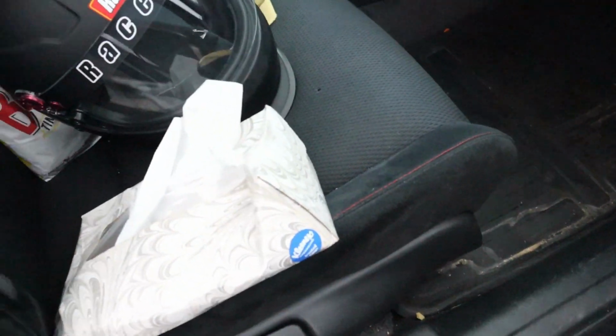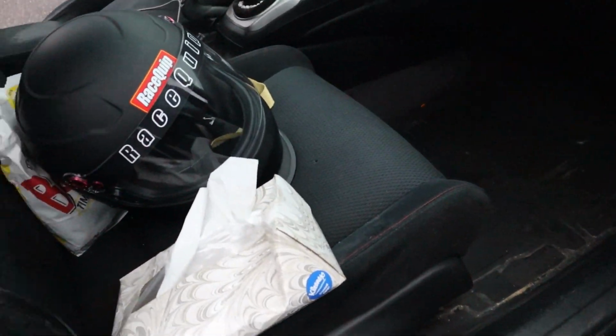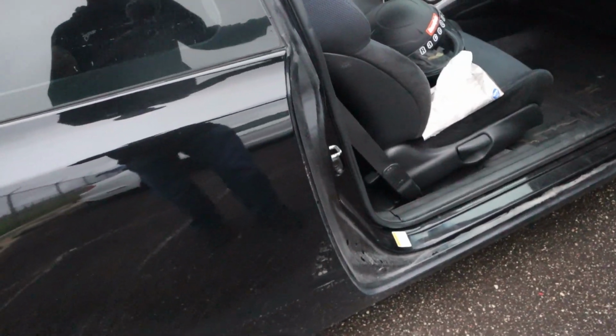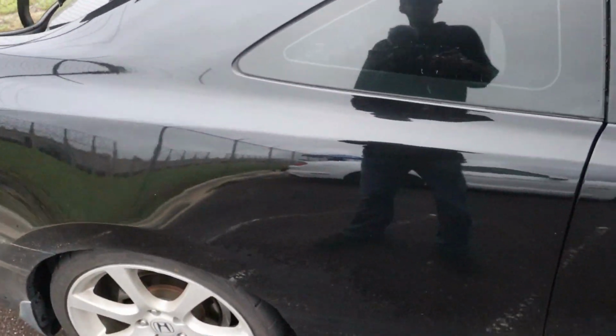I'm not taking out my floor mats because I'm not ruining my floor mat. I'm not ruining my carpet, even though it's already ruined. But that's about it. Full interior, baby. Should get it.